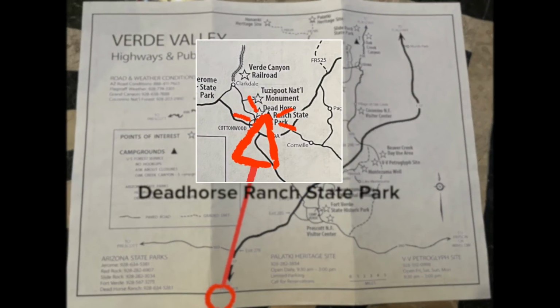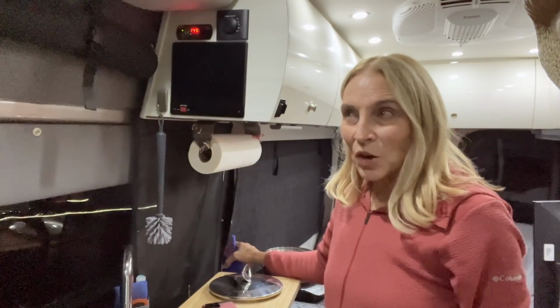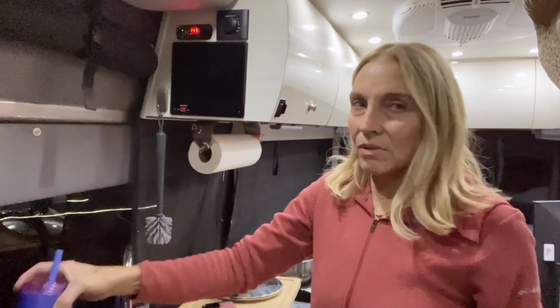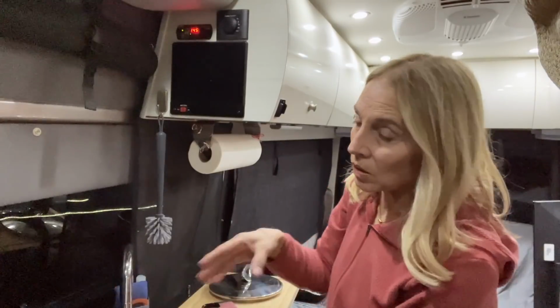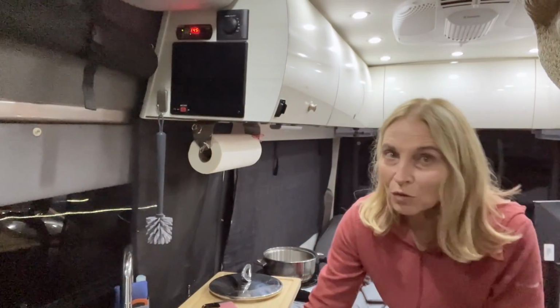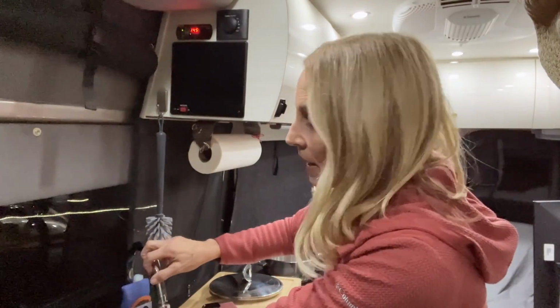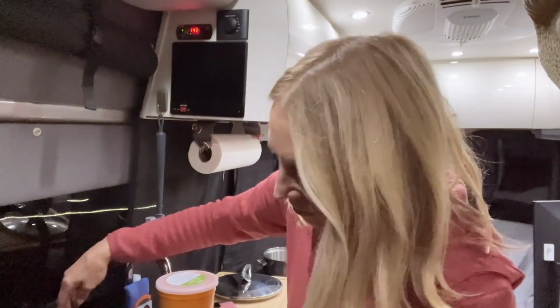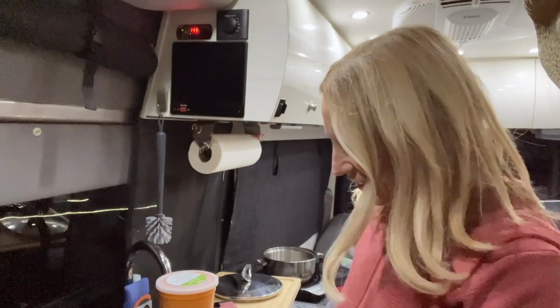A long drive from Anza Borrego to just south of Sedona. Well, I think it took us about 7 hours, but we are here. It's getting colder and I'm gonna make some quick soup, just some tomato soup from Costco. If you're a Costco member, you probably had it. And I like to throw in a few things to make it better. So I throw in some spinach and some kidney beans, and then I'll try to find some crackers to go with it.